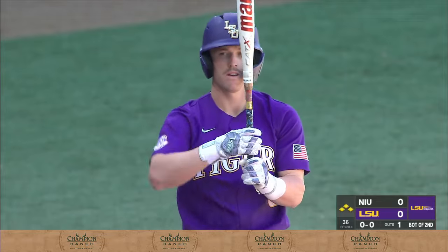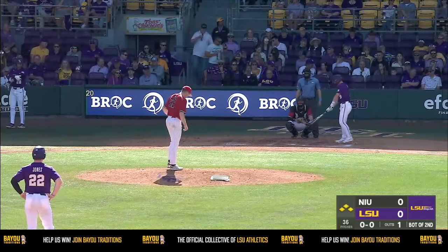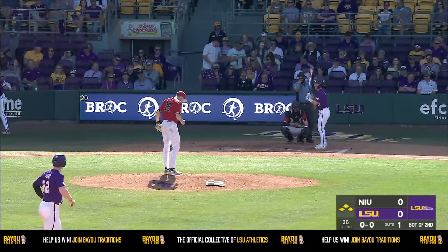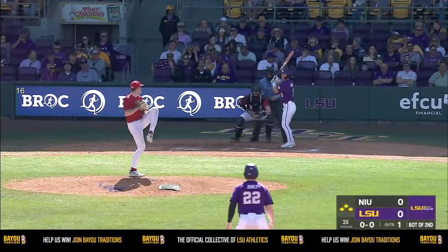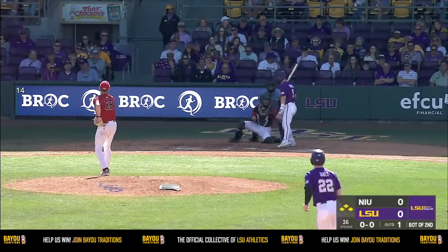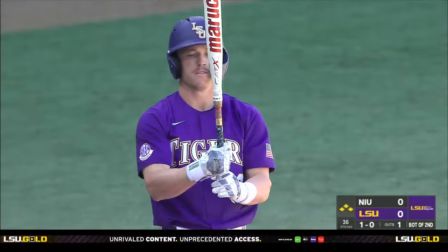So Bingham, the former Arizona Wildcat, now current LSU Tiger, comes to the plate. Big opportunity here. Bingham batting .429, four runs batted in, but Ducks on the pond here with a scoreless game. The first pitch inside just missed him, off speed, and it's 1-0.